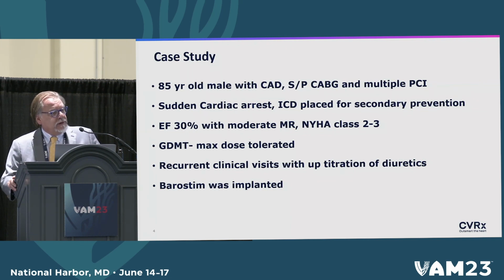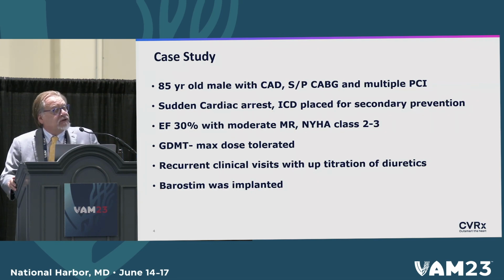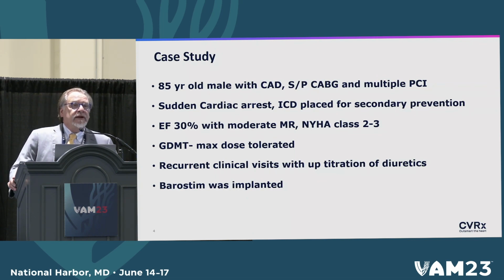One of the early cases we did was an 84-year-old gentleman with severe coronary artery disease, status post-CABG, and multiple PCI. He has an ICD placed. Most of them are placed in the left chest, which is fairly common, so almost all the procedures we have done have been on the right chest. His EF is usually between 20 and 30, what we see, and he had recurrent visits for his congestive heart failure, and so we went to reimplant it for him.